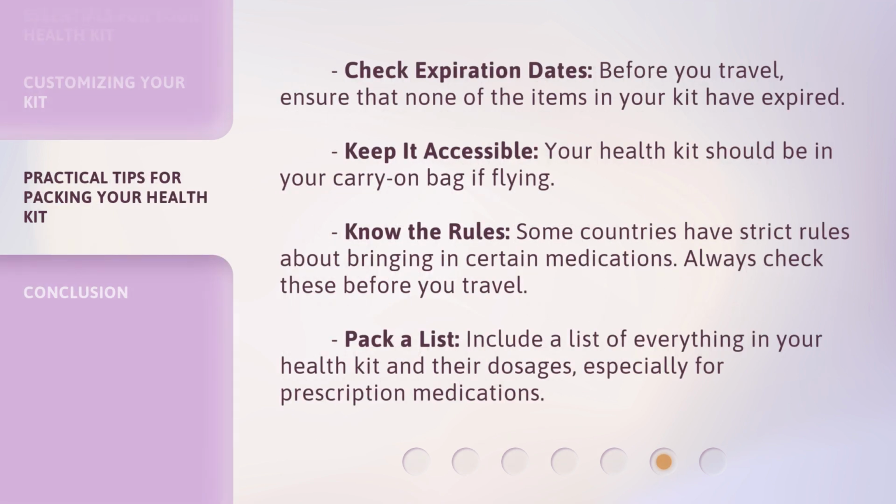Check expiration dates. Before you travel, ensure that none of the items in your kit have expired. Keep it accessible. Your health kit should be in your carry-on bag if flying. Know the rules. Some countries have strict rules about bringing in certain medications. Always check these before you travel. Pack a list. Include a list of everything in your health kit and their dosages, especially for prescription medications.